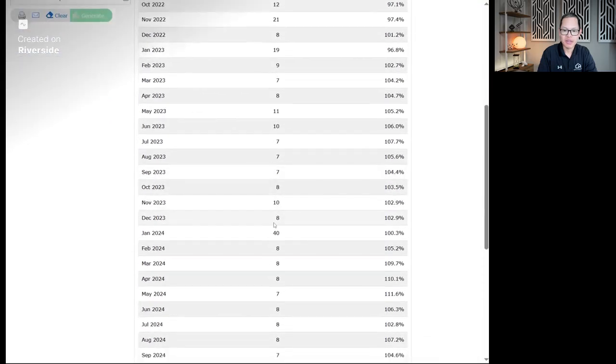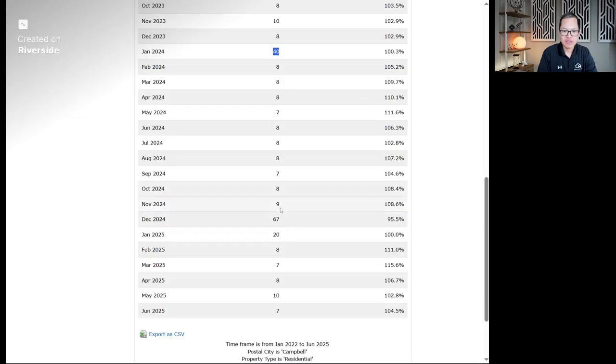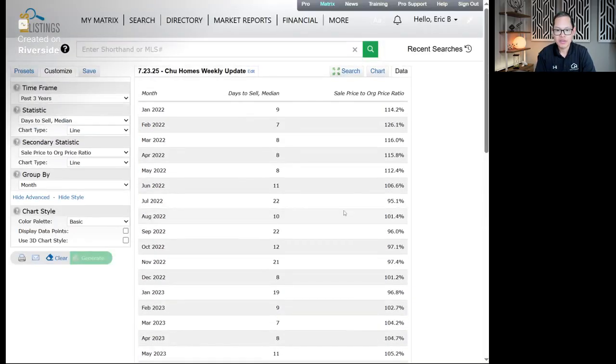That January 2024 is kind of an outlier, I would say, because we've been in single digits and there probably weren't too many houses that sold in December. But we've been hovering around single digit numbers, which is extremely fast. That means houses are selling in less than a week. And houses are still selling over asking price. So 104.5% over the asking price. So it's still quite healthy.